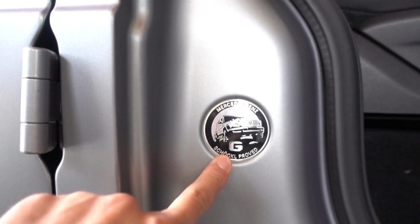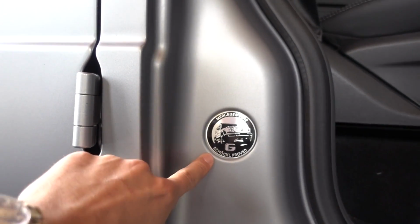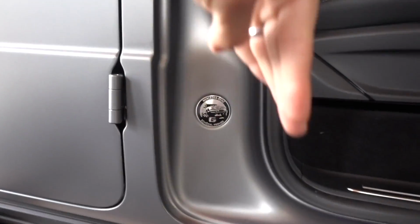You know what's great about this new G-Wagon? It's Schukel approved. No, I'm being serious. Come on, I'll show you. Shackle. It's what we talked about before. You don't know what that means? Do you not remember? This is when they take the cars up in the thing and down in the thing at the show. Remember? Oh my God. That's what it says.